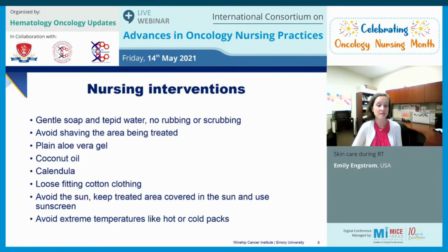We want to avoid the sun as much as possible. Keep the area that's being treated covered from the sun, and use sunscreen in that area if you need to be outside. If the area that's being treated is going to be exposed to the sun, definitely use sunscreen. And again, if you're using sunscreen, we want to make sure that sunscreen is off the skin within 4 hours prior to the radiation, as we know sunscreens stay on the surface of the skin, and we can create that bolus effect of the radiation. So we don't want to do that.